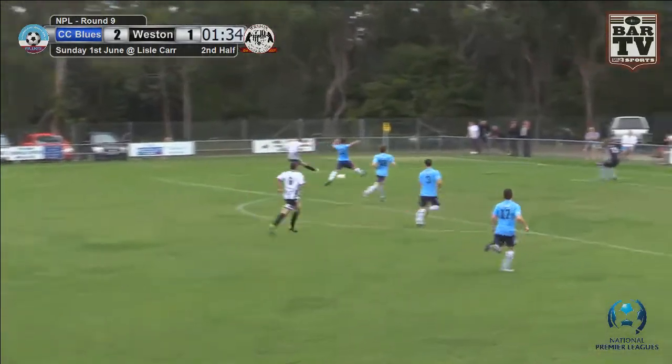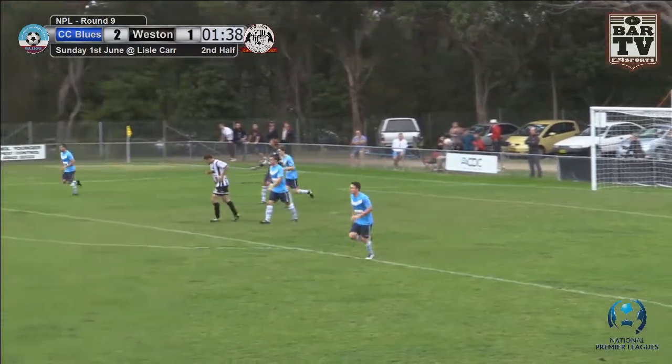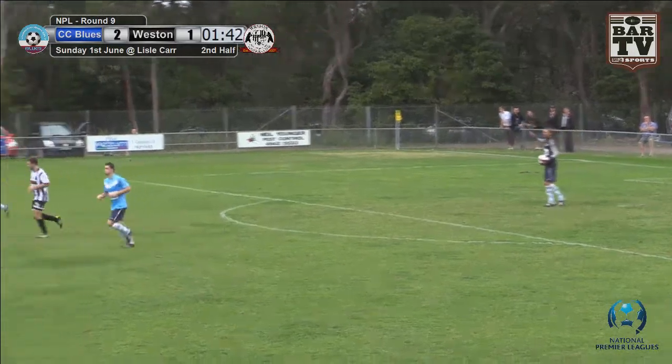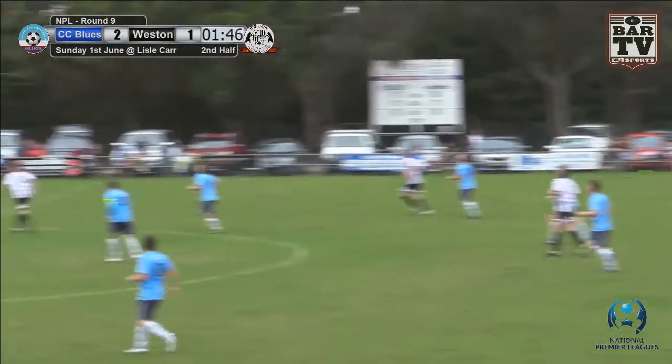It's the man they want on the ball. Looks up with his left foot again. A deflected shot. Goldman did well to get down. That looked like it took a bit of sting off the ball there. Still a difficult save. Yeah, well saved by Andrew Goldman.